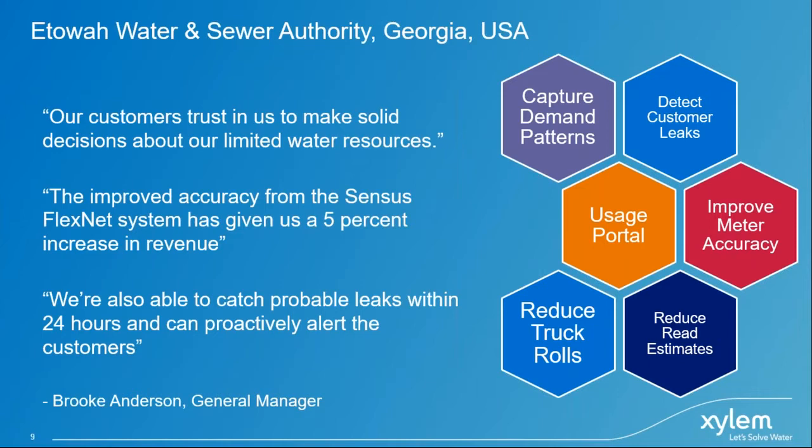And so one thing that Etowah actually said, as you can see on the slide there, is that their customers trust them to make really solid decisions about limited water resources. And so to illustrate that a little bit and to see how this AMI system helps them do that, let's say, for example, that there's plans for a new factory to be built on the far side of town. And you want to answer the question, are we going to have a sufficient supply of water to meet the demands of this new plant?